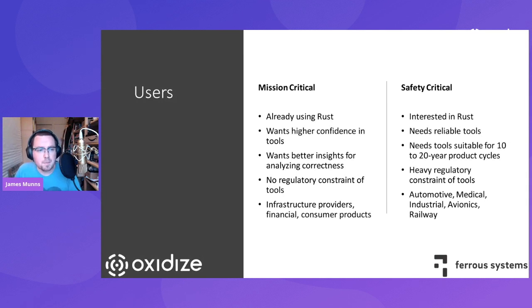We found that over the past years, there's a lot of safety critical users, people building embedded systems that have to do with keeping people safe. And they've actually already, in many cases, been doing the analysis to see whether Rust could provide some kind of benefit to their business. Most of these people that we've talked to have come away with a positive look at Rust as a potential tool for safety critical applications. However, they need tools that are suitable for a slightly different product cycle.